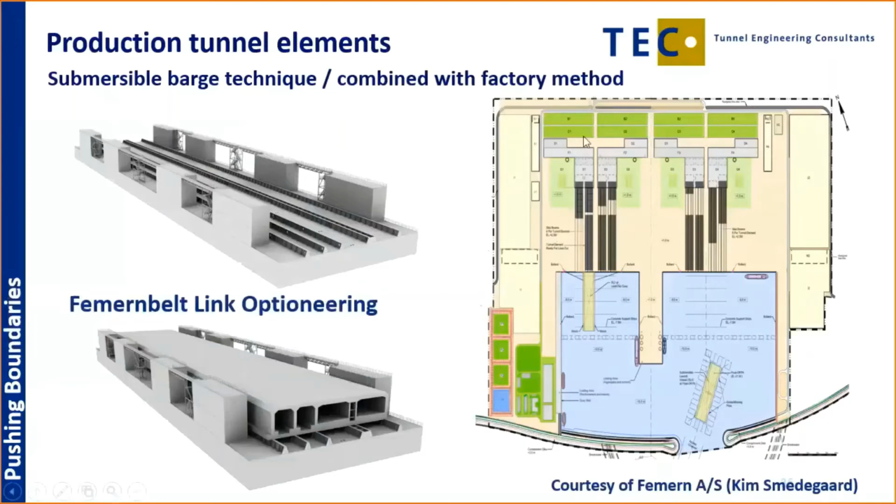So the tunnels are constructed following the same method as I just described for the cast and launch facility, then pushed out and pushed onto a submersible barge that will take the tunnel to the project location, and in a deep pocket the tunnel element will be offloaded, floated by itself and finally immersed into position.